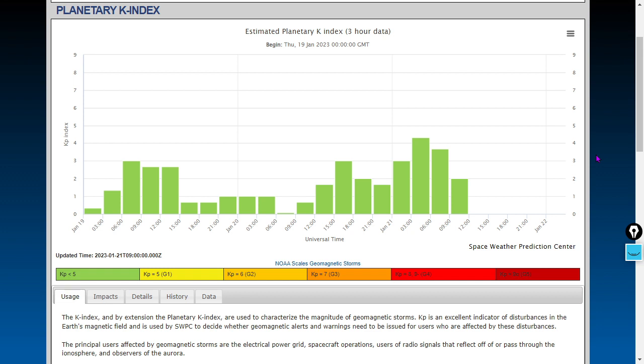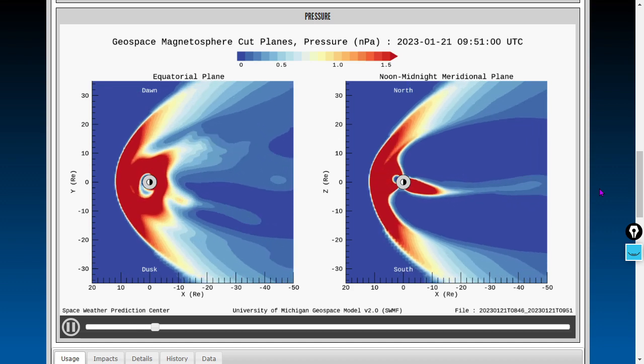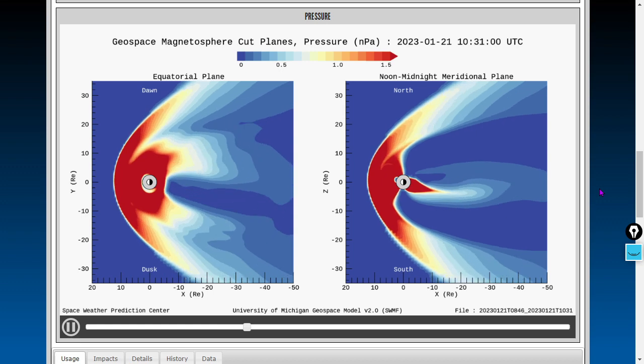So the planetary K index here, a measurement of global geomagnetism, is currently at 2. KP2, geomagnetic calm conditions. We did briefly reach geomagnetic unrest conditions early this morning. We'll tell you why here in a minute. First, let's take a look at Earth's magnetic moment from space for the past 4 hours. That's our Geospace Magnetosphere movie.